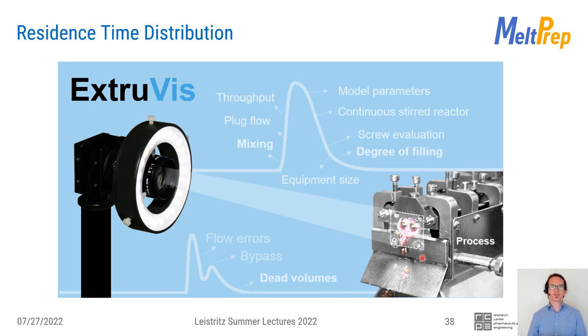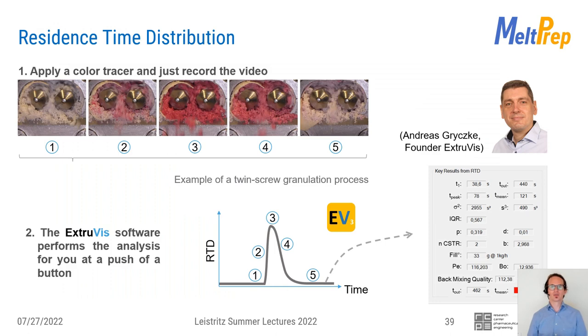It uses a camera to record the outlet of a continuous process, like an extruder, and evaluates the color information after a tracer was added to the inlet. This here shows a couple of snapshots from one experiment. The color travels through the machine and allows us to derive the residence time distribution. The evaluation is fully automatic and gives you easy to read parameters for the residence time distribution. Extrovis was developed by Andreas Grützke and became part of Meltprep a couple of years ago. This technology is also available at the Leistritz Technical Center in Germany.